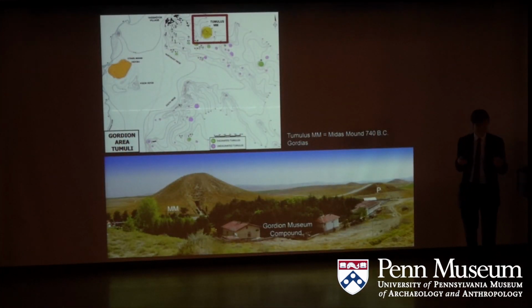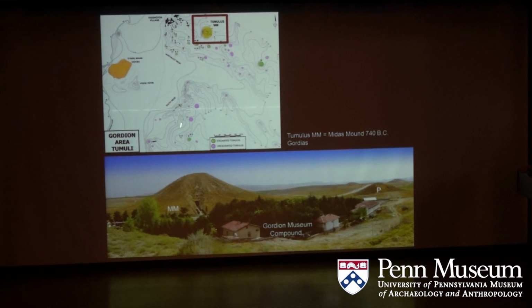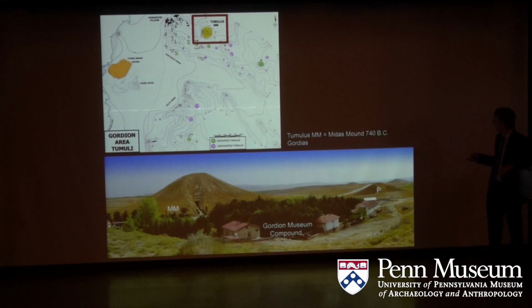Now, our best evidence for Midas is in the first monumental project in which he was engaged, a tomb seemingly for his father Gordius, what would be the largest burial mound in all of Anatolia, all of Turkey, for over 200 years. 53 meters high, that's 170 feet high. You see it here in the red rectangle. Here is the Citadel Mound, and you see the other monumental burial mounds that surround it, but none as monumental as what you have in Tumulus MM, which Rodney Young christened MM because he thought it was the tomb of Midas, and so therefore MM for Midas Mound.